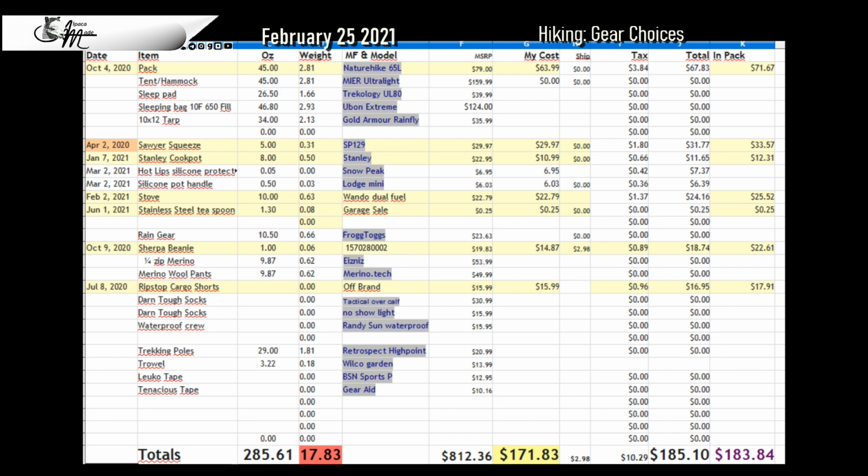It says 60 liter on the pack, but it says 65 on the listing, so I'm not real sure what's going on there. And I paid $63. The manufacturer's is $79. I paid $63.98 for a total of $71.67 after tax and so forth.